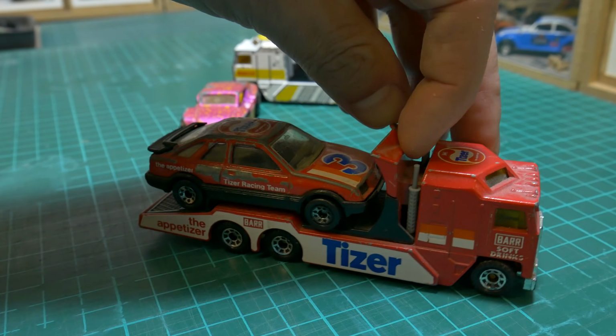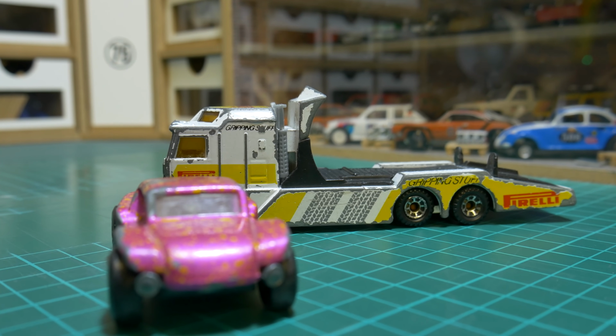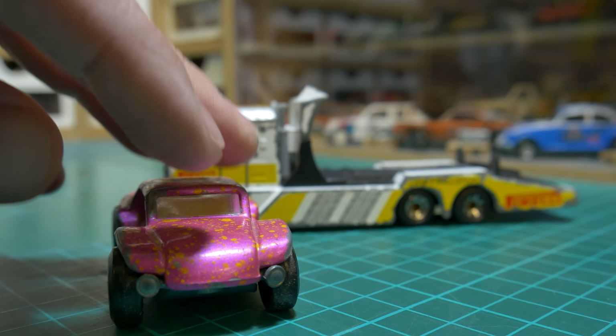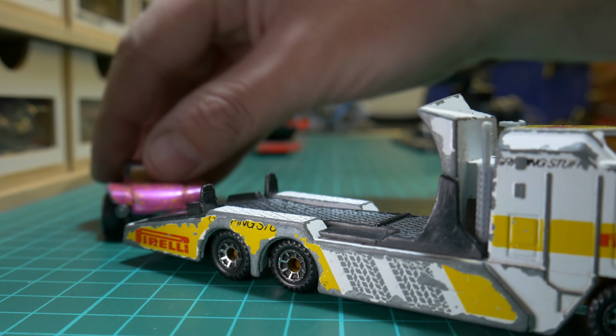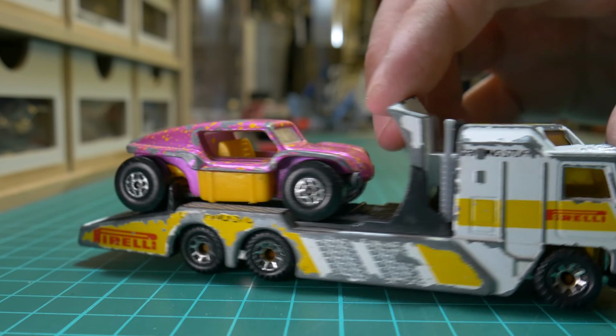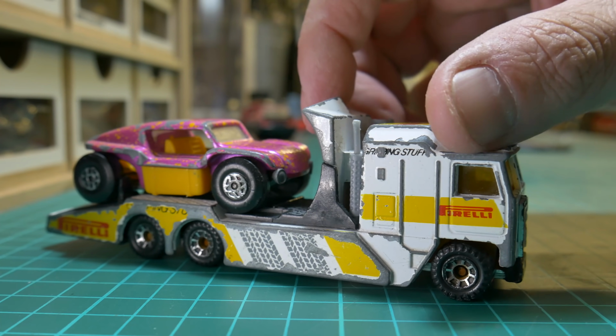But even though some of the branding, like the Pirelli one here, the TYRES one, there were other ones that they did, they looked okay with the livery, but it was just something that I didn't particularly like. So I've tried to come up with what I think would be a more enjoyable Transporter, or one that I would like to put on my shelf.